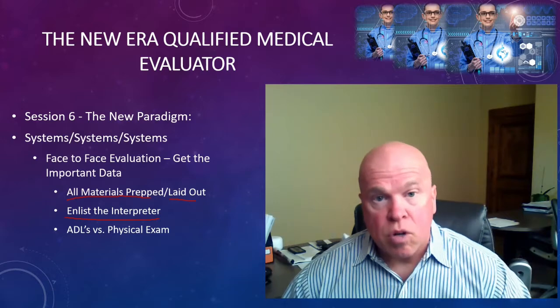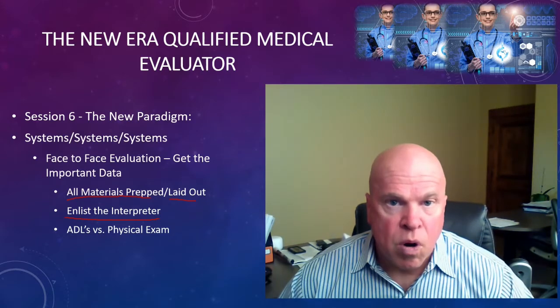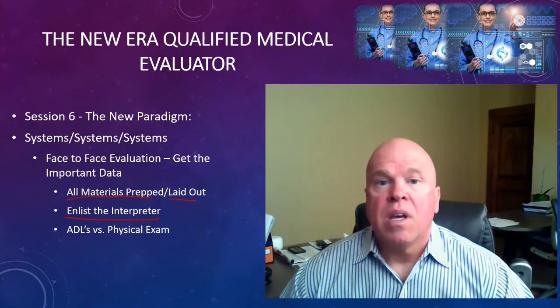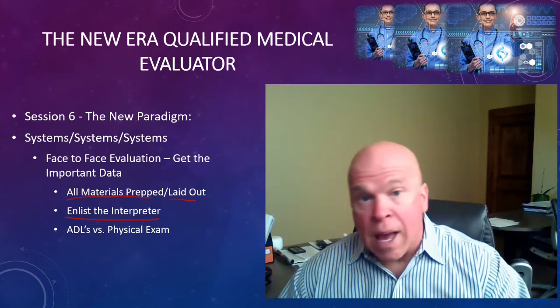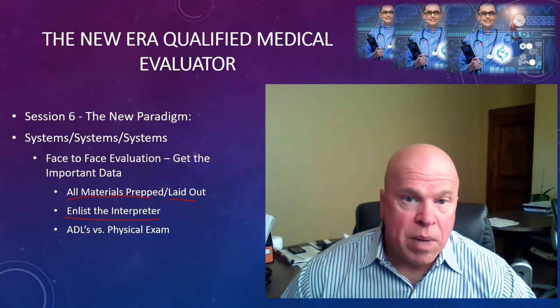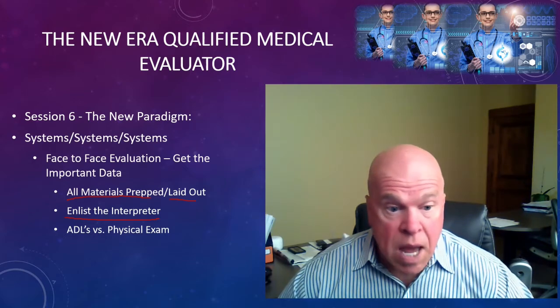And you can train the interpreter as to how to fill those in within the body of your physical examination template. And this saves you as the qualified medical evaluator valuable time from going back and forth between the examinee and your template to fill in the data on your template.